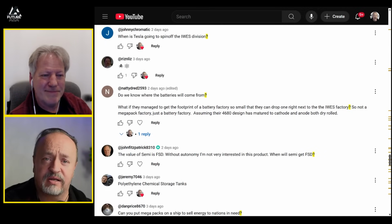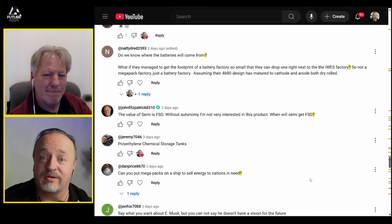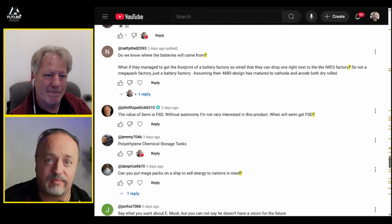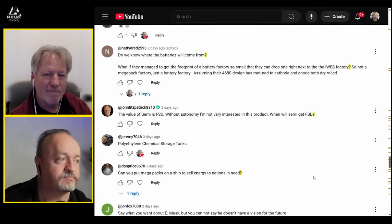Right now they're using Giga Nevada sourced 2170 nickel, manganese, cobalt chemistry batteries. But I'm sure they could use anything. And if they were able to make enough LFP batteries, they could maintain the same curb weight and have a 300-mile version that might be cheaper to build than the 500-mile version.